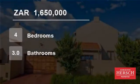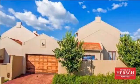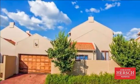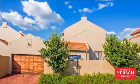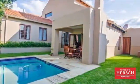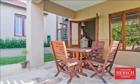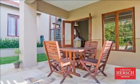Welcome to this 4-bedroom house for sale in North Riding, Randburg, Gauteng, South Africa for R1,650,000. Wet ink. It's such a new listing. Accent on value.